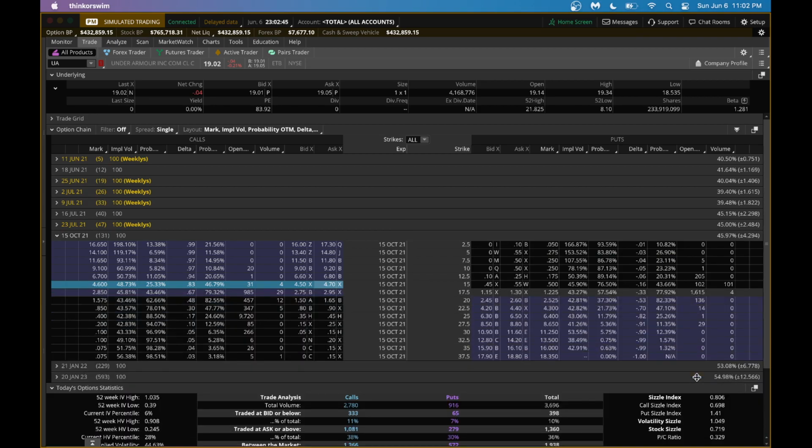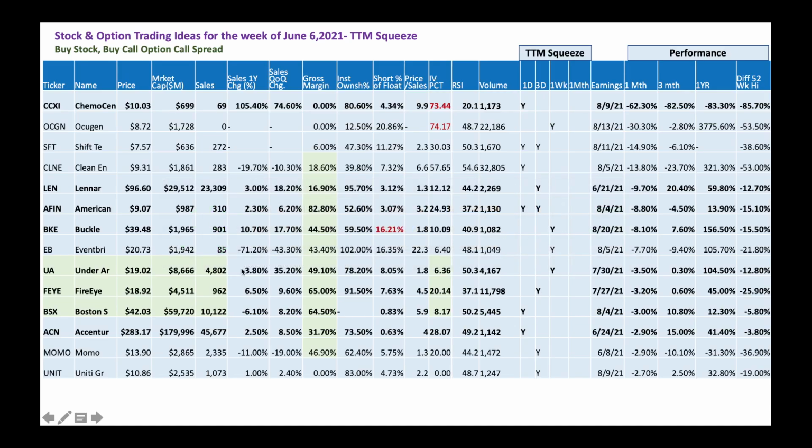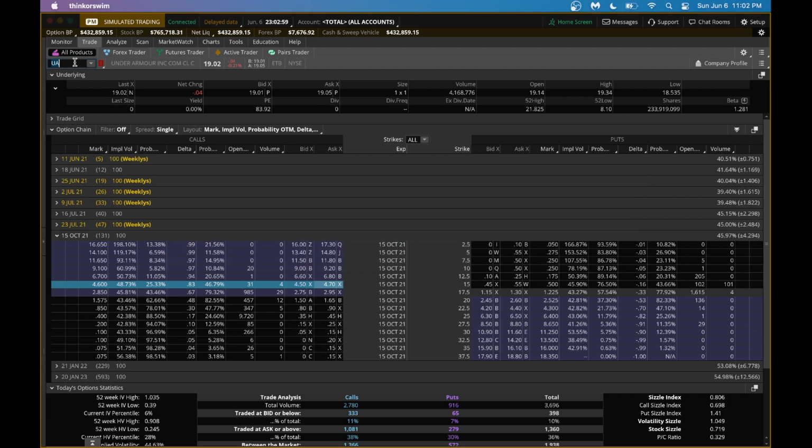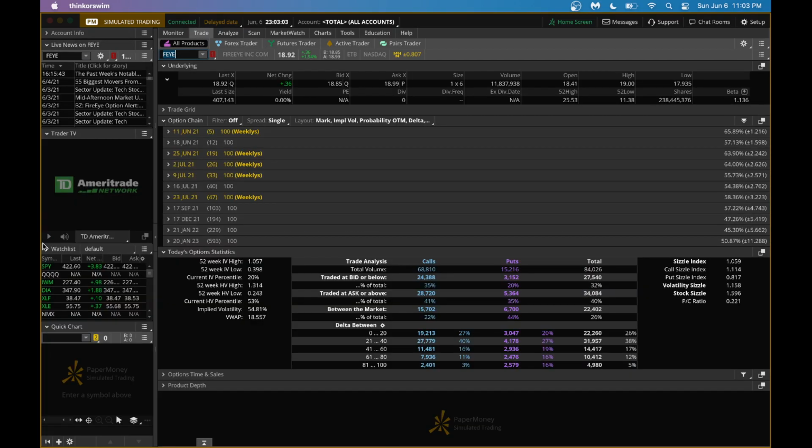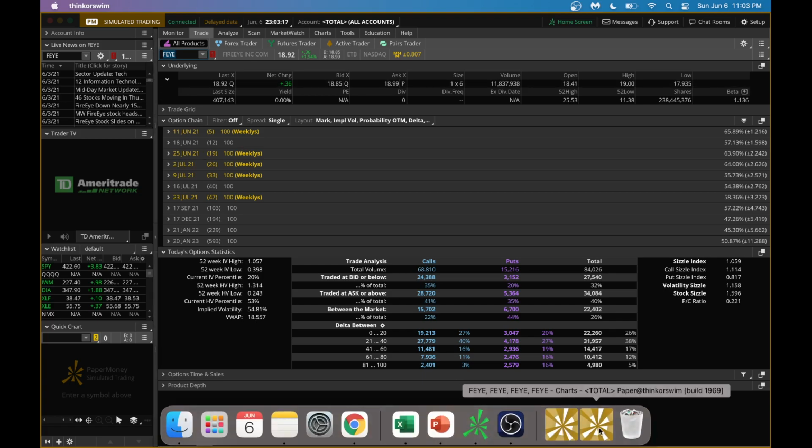So with that, let's go back here and look at a couple more. FireEye. I think they sold some of their business to a private company. I think the stock is trying to gain some traction here. If I go and say FEYE, as you can see here, there is some news here. I think they sold some of their business. Probably it's all the way down. So what we'll do with FireEye is go back to the chart here.